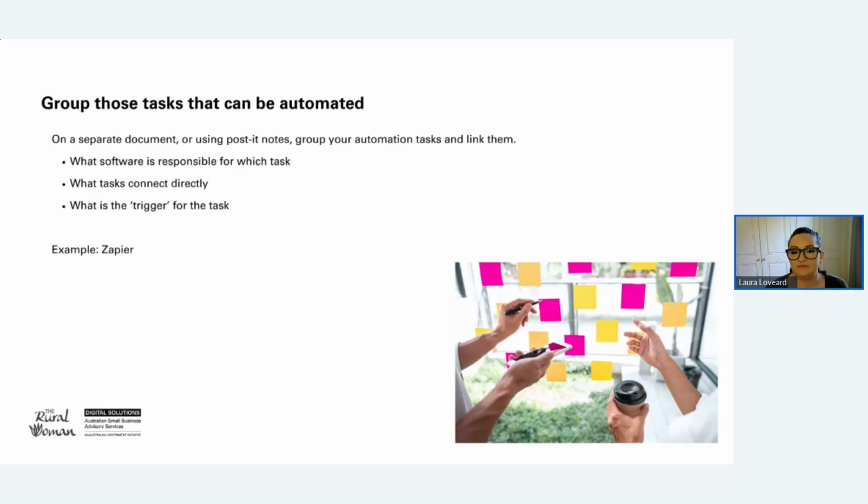Grouping the tasks that can be automated. So on a separate document or using the post-it notes in one group, group your automation tasks and link them. And then, as I mentioned, what software is responsible for which task, which tasks connect directly, and what is the trigger for the task. So when you're building an automation, the trigger is really important. So whether that's it gets moved to a certain label in your inbox, that can be a trigger. Subscribing to a list, a mailing list can be a trigger, or a new form entry, for example, something on your website, that can be a trigger.